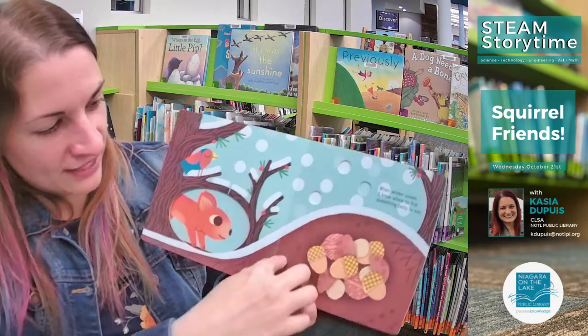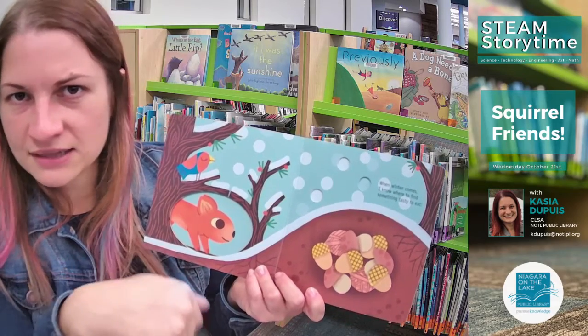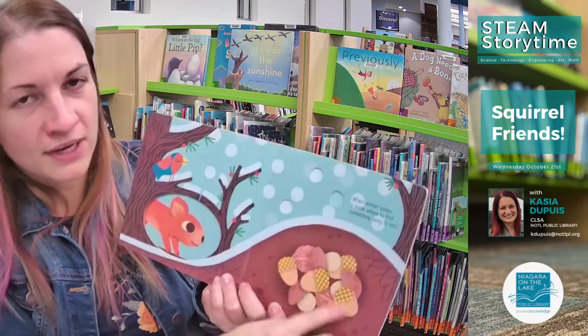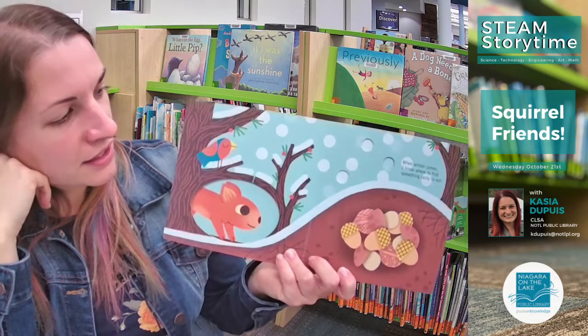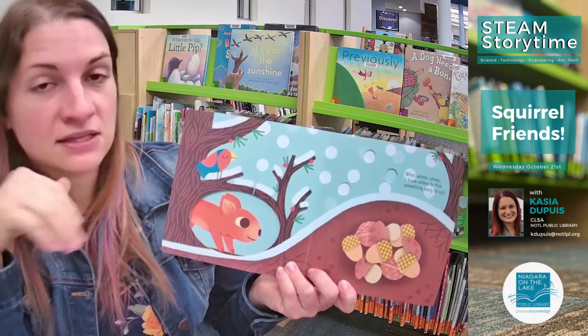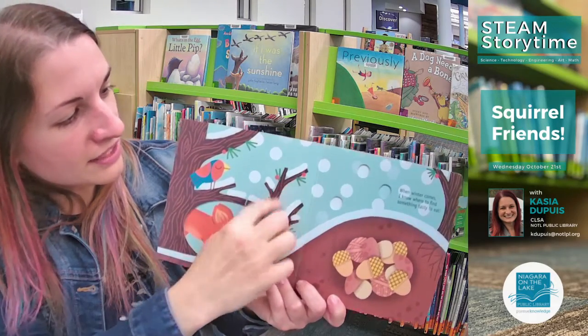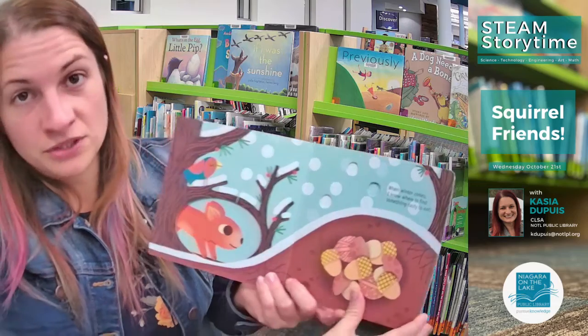So we hid them in the ground this time. Have you guys seen that before? Have you seen squirrels digging in the ground to hide things? They're putting food away for winter so that they have something to eat. Because in the winter, a lot of the plants and animals, mostly the plants, don't have the green berries or the leaves or anything, so they have to hide stuff. They have to preserve their food.